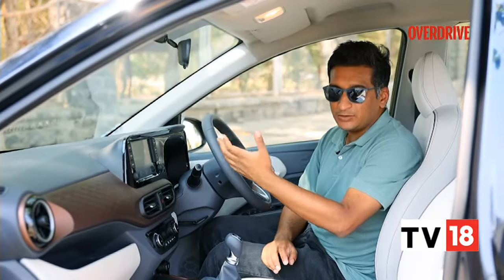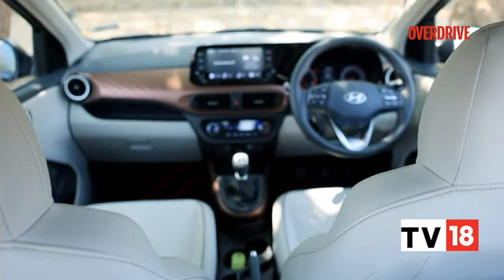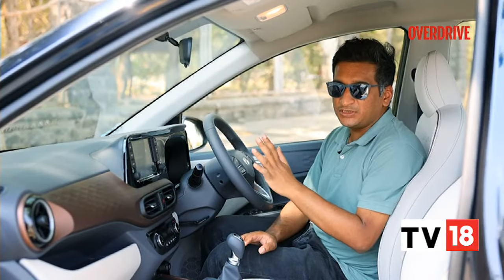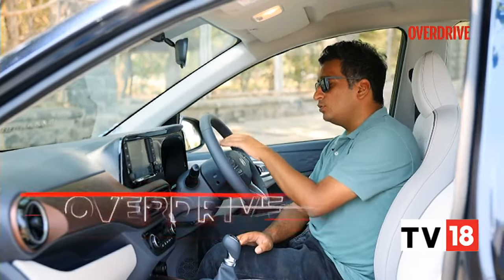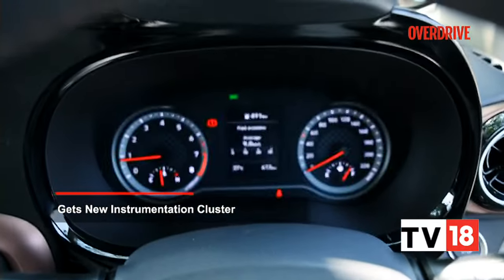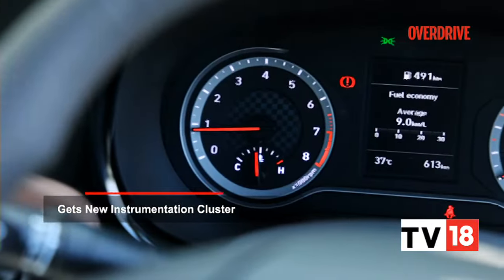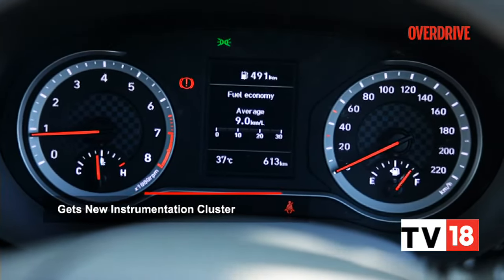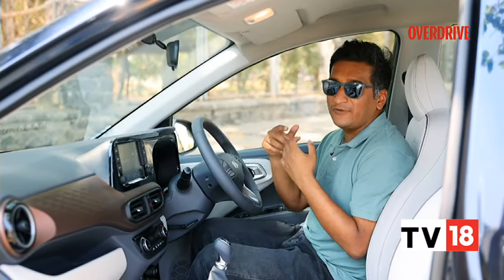Now, as it was with the outside, even on the inside, the changes to the new Hyundai Aura aren't all that extensive, but there are some notable additions. The biggest of which is this new instrument cluster. It's a far more modern looking one with crisp analog dials and a clear MID which shows you pretty much all the information you need. And it's a far cry from that digital readout that you had earlier.